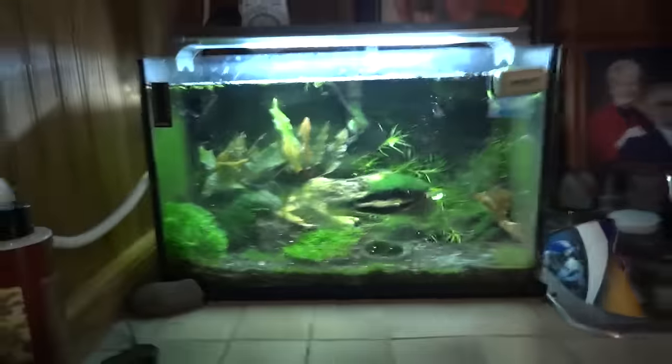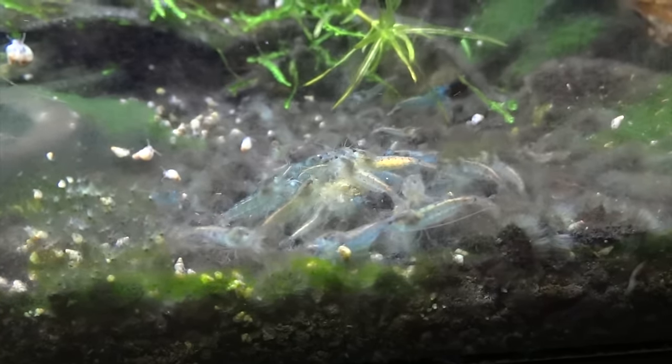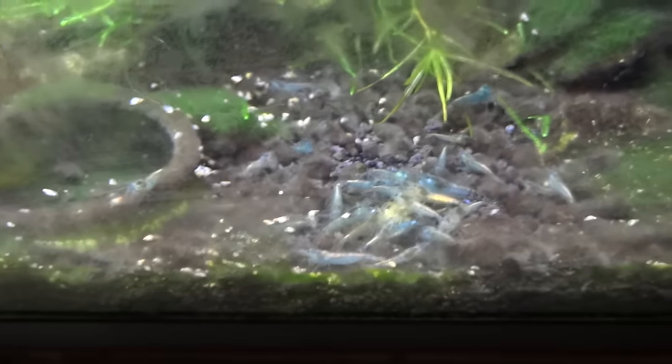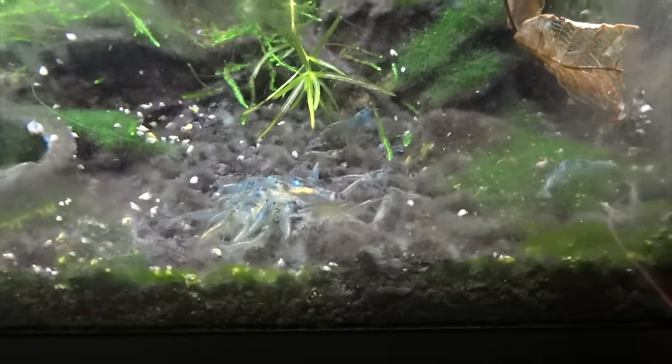Alright, so the first tank up here is the 5-gallon blue pearl tank. You can see they're going to town on some food right now. Got a little bit of a snail outbreak in here, so I'm going to have to work on getting that handled soon. But these guys, I've got enough where I can let some go too if anybody's interested in buying some of those. They seem to breed pretty regularly. Not as quickly as I'd like, but you know, they do good.